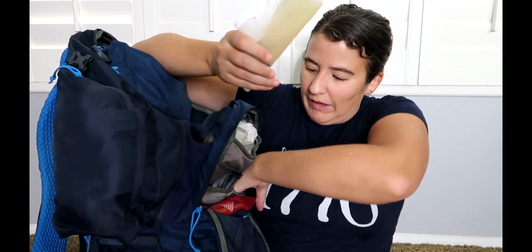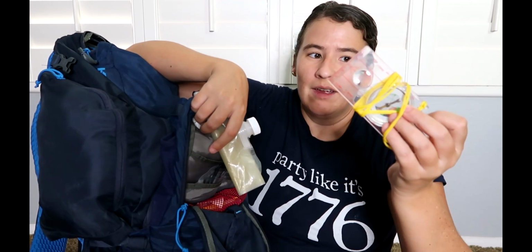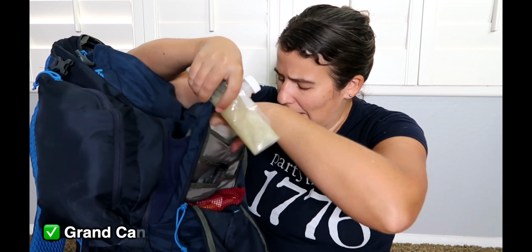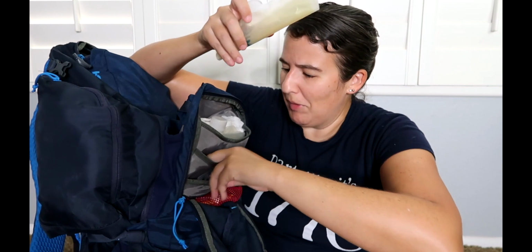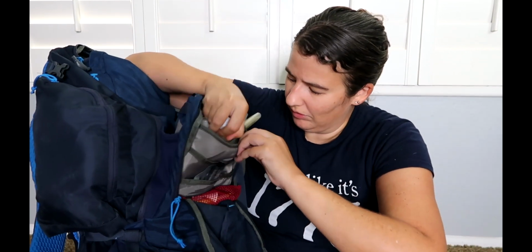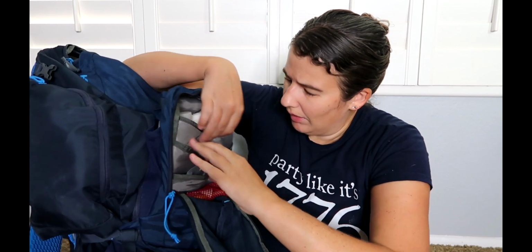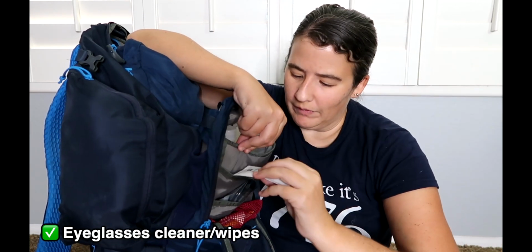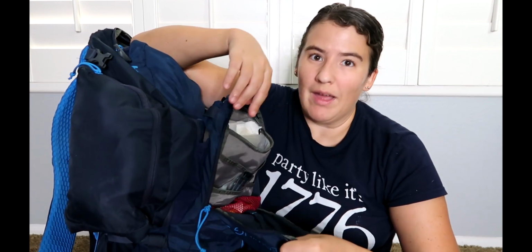The other thing that I have shoved in here is, of course, my handy dandy compass. Don't leave home without it. Compass and the map, actually. Where's the map? It's weird, I don't know where that is. It's somewhere around here. Should be shoved in here somewhere, right? Anyways, got my map shoved in here. I also have eyeglass cleaner for cleaning my glasses and my sunglasses, so I'm gonna have that.